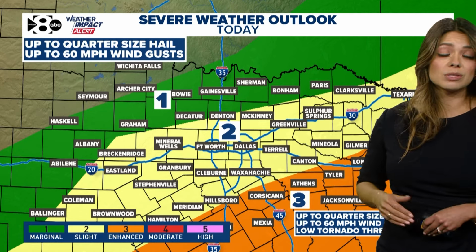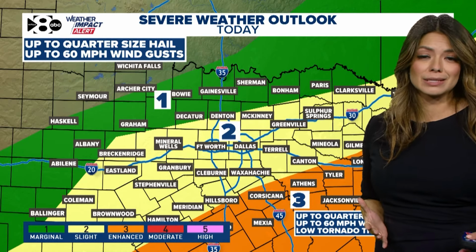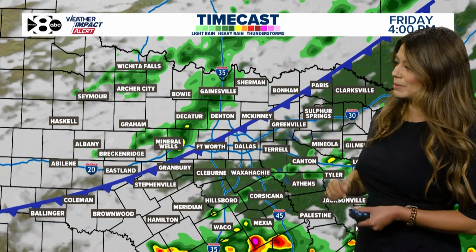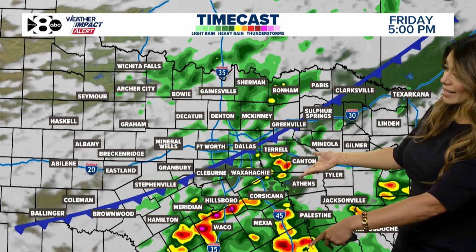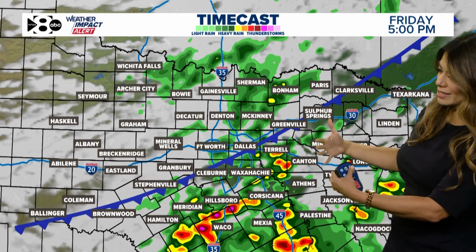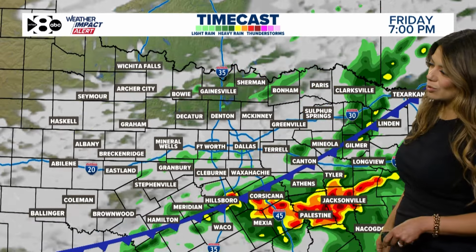However, we could also see a low-end tornado risk. It doesn't mean that we'll absolutely see that activity this afternoon, but we could see some of that potential there. We do have some instability in the area to work with. Okay, so this is now around 4. Let's continue here. That's about 5. Notice how at 5 we see a lot better coverage to the southeast. So we'll be watching this. It's now around 6, and that's now around 7.